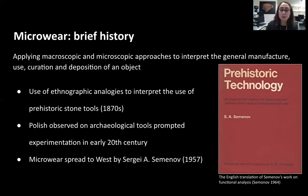So people were obviously interested in prehistoric stone tools, have been interested in them for a very long time. And it was in the 1870s that you begin to see a use of ethnographic analogy. So researchers would use analogies from Native American communities to interpret how prehistoric stone tools were used. So if a similar tool was identified from a Native American community and they would observe the way that it was used in that particular context, they would then extrapolate that onto the archaeological record.